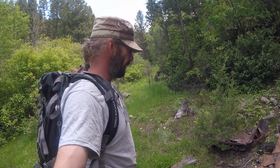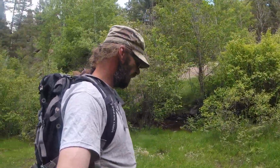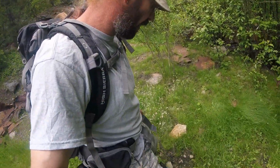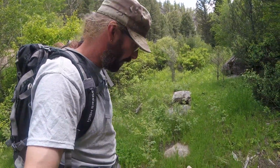I don't know how old this adit is, but as you can see, this is like your perfect spot. Now there is something metal buried in the ground right here, and it's so big it won't come up. I tried because I really wanted to see what it was. And be careful when you're walking on the ground here.